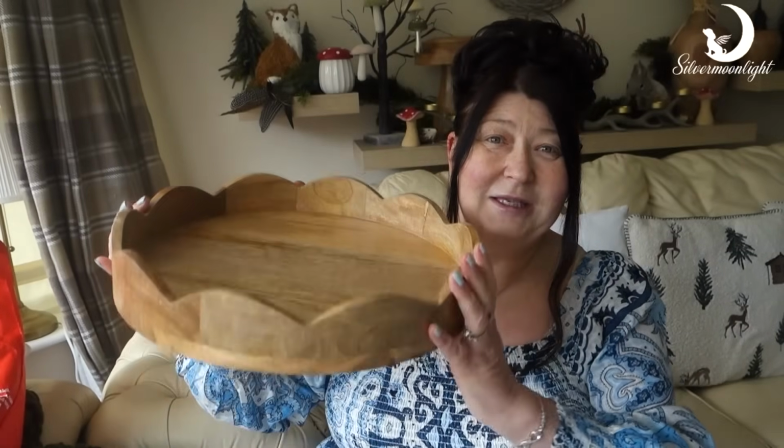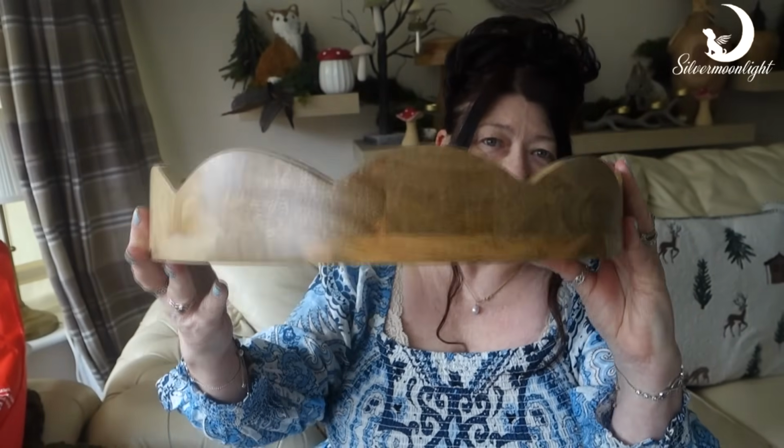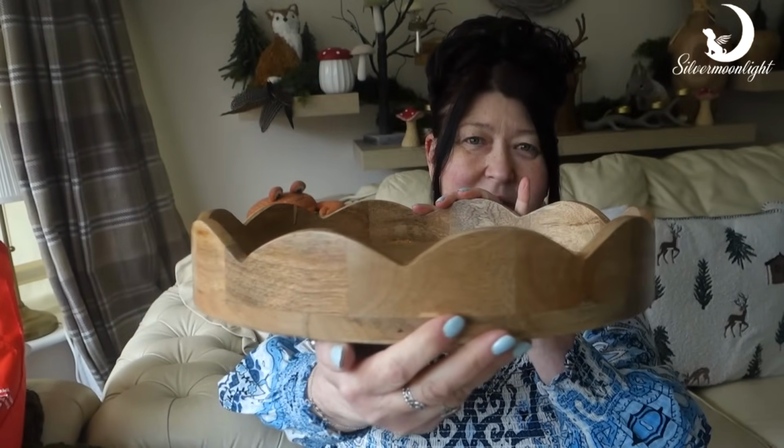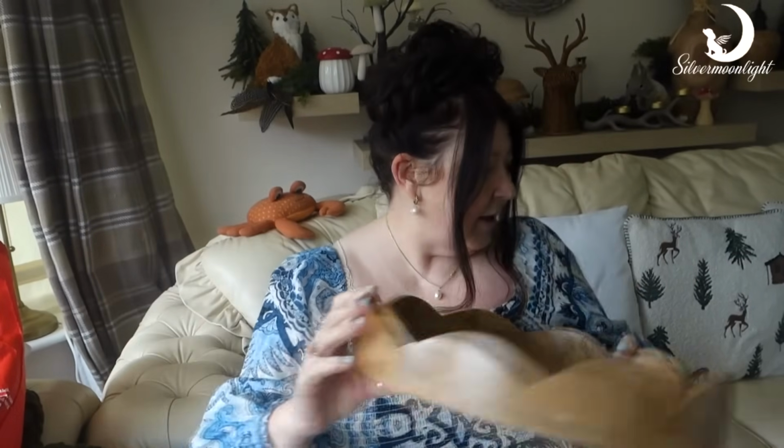I'd like to show you these. Anyway, I'm going to jump in and show you what I picked up. So the first shop was Tesco's. I picked these up in Tesco's, and it's this gorgeous wooden tray with this lovely scalloped edge. I hope you can see that. Isn't that lovely? It's quite chunky wood as well. It's called mango wood, and I believe it was £15 for this. So that was from Tesco.